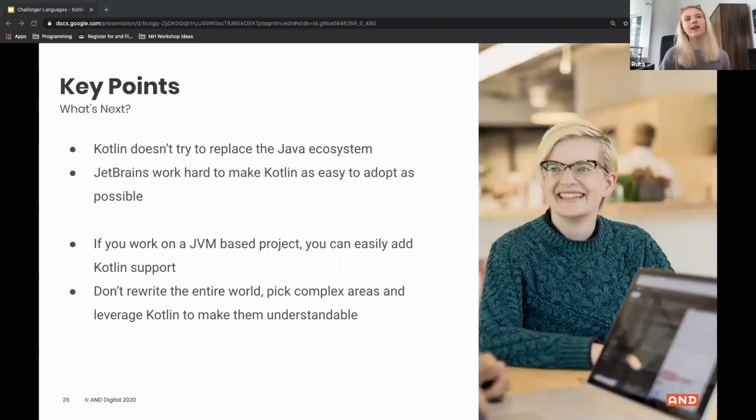I wanted to highlight that Kotlin doesn't try to replace the Java ecosystem. They work completely nicely together. Although arguably, because it's trying to reduce the amount of pain Java can cause, maybe it is trying to replace the Java ecosystem, but not all at once. You don't have to completely bin off Java instantly. And like I mentioned before, JetBrains works really hard to make Kotlin as easy to adopt as possible. They listen to people's feedback and they have updates fairly frequently. So they try to make it better every day.